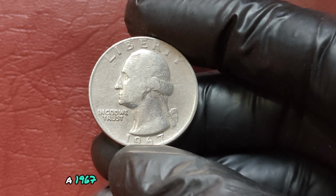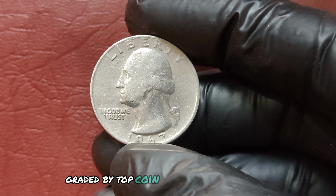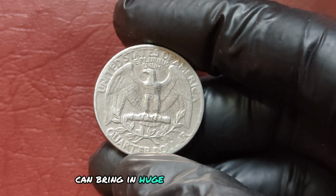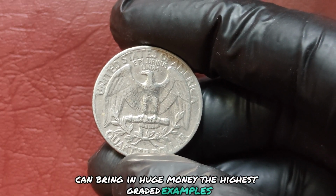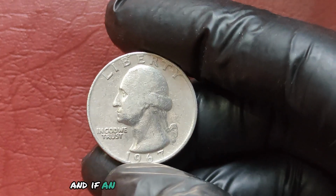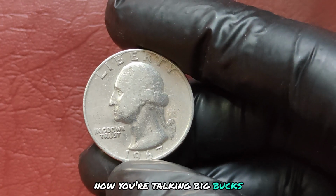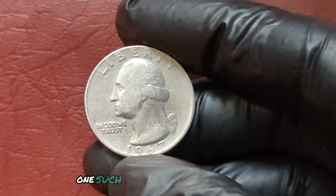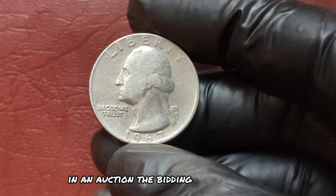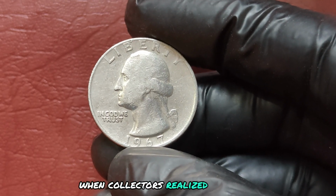A 1967 no-mint mark quarter in pristine condition, graded by top coin grading services like PCGS or NGC, can bring in huge money. The highest graded examples, MS67 and above, are extremely rare. And if an error is found on top of that, now you're talking big bucks. In fact, one such error quarter sold for an astounding price in an auction. The bidding started in the hundreds but climbed into the millions when collectors realized its rarity.